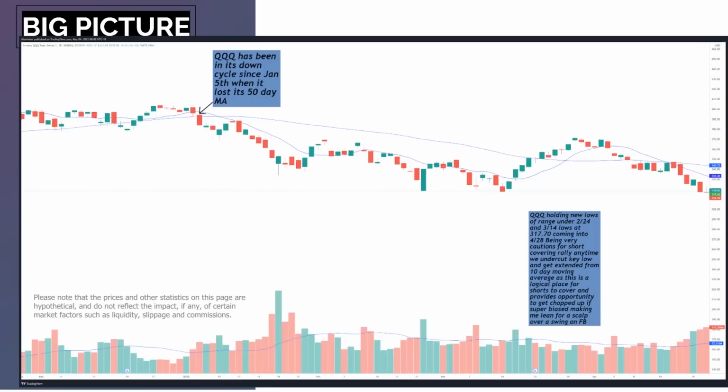So I was being very cautious for any short covering rally anytime we undercut key lows and start to get really extended from that 10-day moving average, as this is a logical place for shorts to start to cover. I think that can provide opportunity to get chopped up anytime you're super extended from the 10 and you're really short biased. So that was making me lean more towards a scalp over a swing on Facebook off the 50, knowing that on any short covering rally, I could get stopped out if I was choosing a swing method.